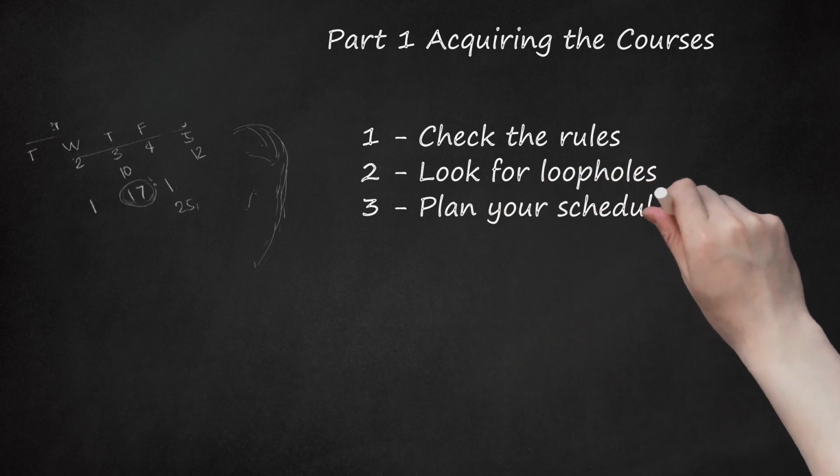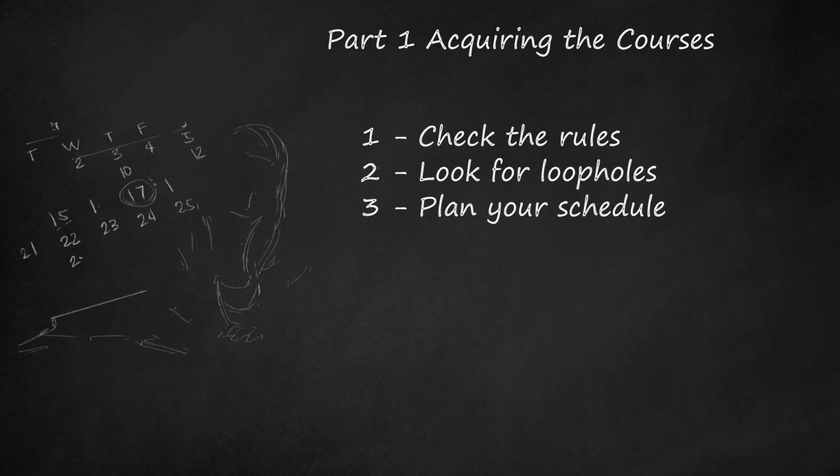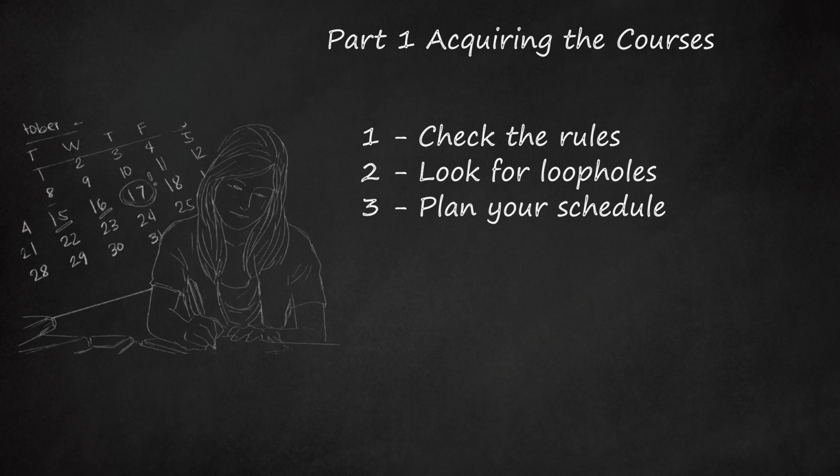3. Plan your schedule. You need to make sure that the course load won't stop you from fulfilling the basic time requirements for each class. Make a timetable and keep the following tips in mind. Avoid overlapping courses if possible. Do not take too many back-to-back courses. A general rule of thumb is having a 60-minute break every 4 hours of classes. Do not forget an extra break for lunch and dinner.